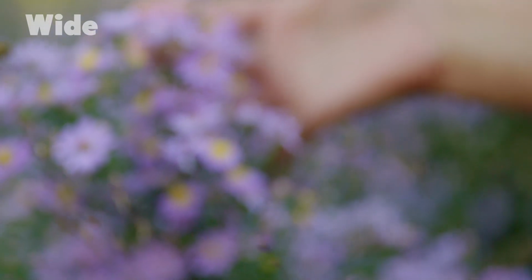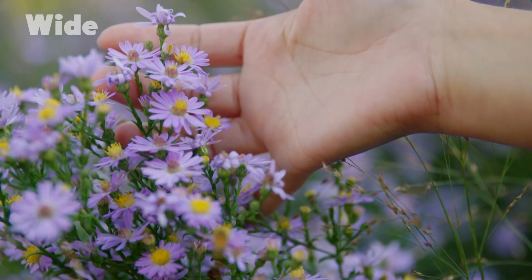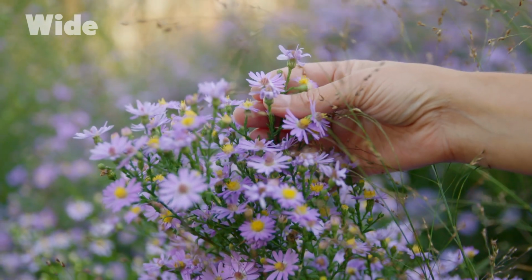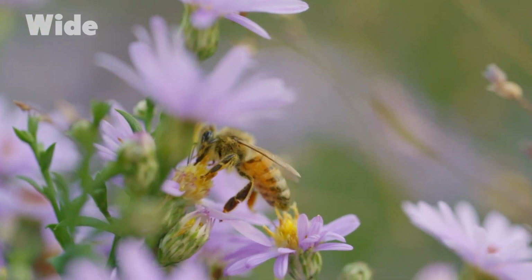Asters are really well known for blooming in the fall. So it's important to have flowers that bloom at this time of year in your garden to sustain the pollinators through the season. You need some late blooming plants like this.